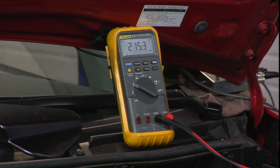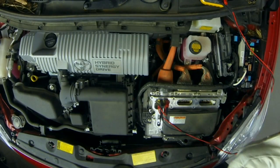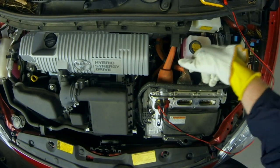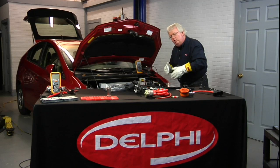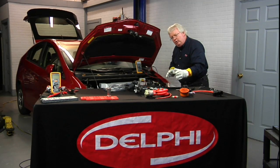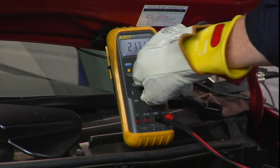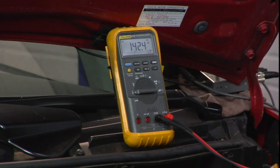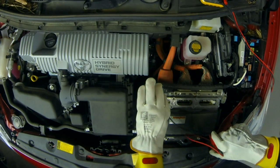That's DC. Now we can move the leads over to the AC coming from motor generator number 1. That's the one the engine's going to be turning right now to produce 3-phase high voltage AC. Let's check that out. Turn our meter to AC. Just a few millivolts of unrectified current there.